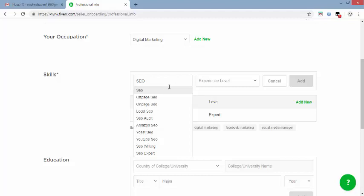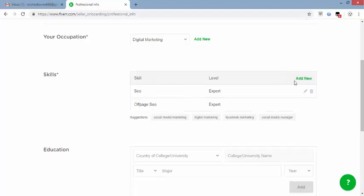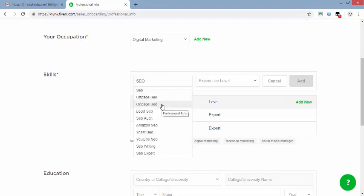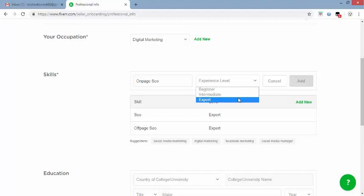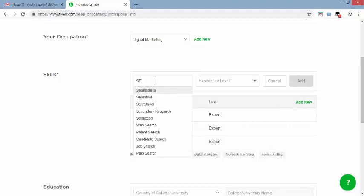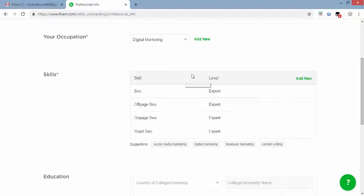Off page SEO. I click this, expert, hide. Then on page SEO. Then I click expert. Then hide. Then what else is related to SEO here? Now use SEO. I click here, expert, then hide. Those are my skills.